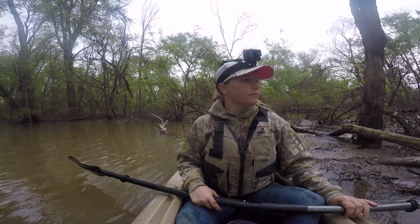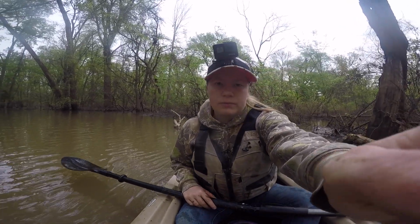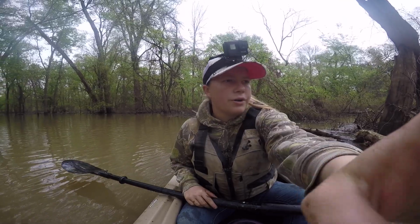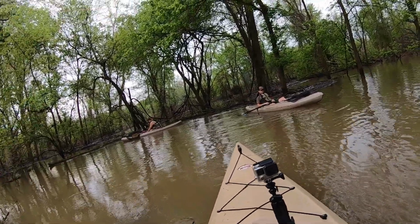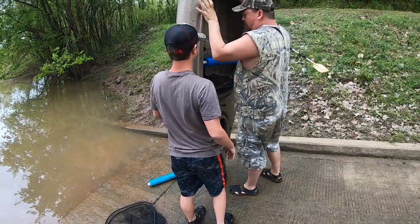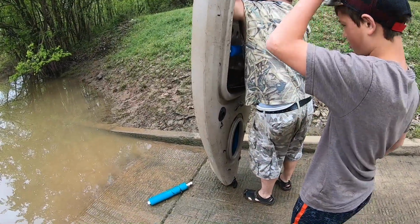Good size ones. Cool. Alright, I'll rebait this one. And then I'll lower it. It takes about 3 minutes to check a trot line. Is it? Yep. Another bait party.